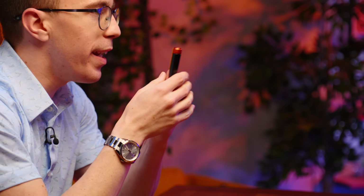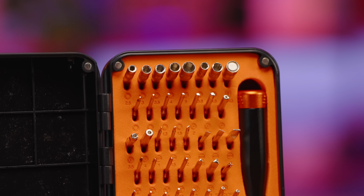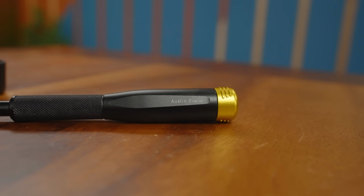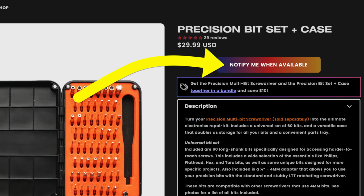First of all, it is incredibly smooth. You also have built-in bit storage, so you have a bunch of different bits that are all magnetized, but also you can just take the lid off. All the bits will just magnetize into here, and it's actually reasonably priced. So the screwdriver itself is 30 bucks, the bit set is 30, combo is 50 bucks. I know that the bit set has been sold out, so again, some of this stuff may or may not be around by the time you're watching this video.